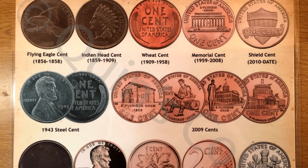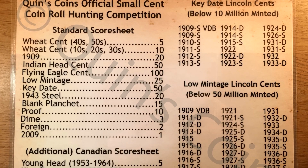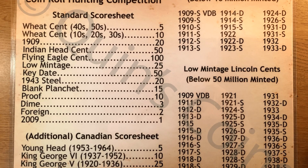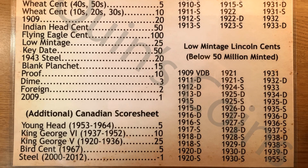Same thing as all the other ones. You have all the different types of pennies that you can find across the front of it. And then flipping over to the back side, we have our score sheet once again, as well as key date and low mintage ranges for Lincoln cents. So if you find a coin and you want to know if it's rare or not, definitely check these lists out to see if you have a rare coin.